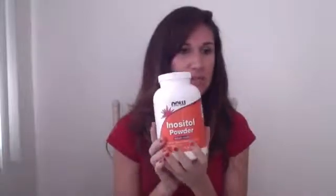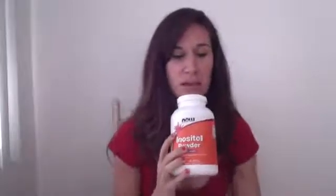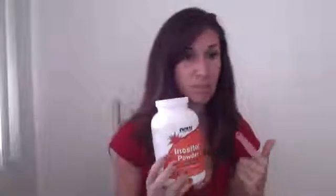Inositol powder is also wonderful for people who struggle with this. This is basically a form of B vitamins that can help you both with insulin resistance and managing your blood sugar levels. People with PCOS, it's also great for fatty liver. It's a wonderful supplement. It's also good for your brain and actually helping your serotonin levels. So I'm a fan of it.